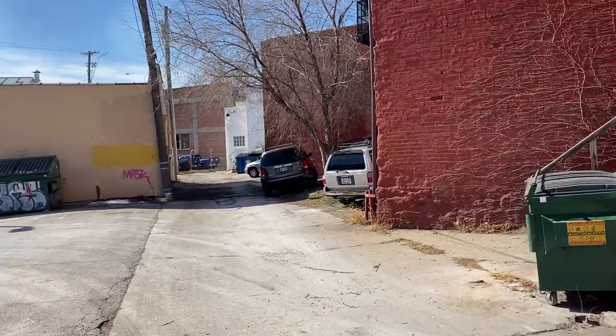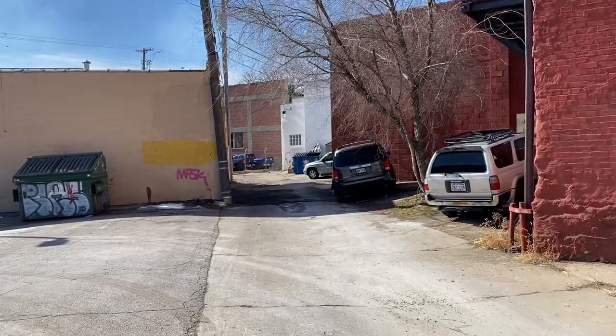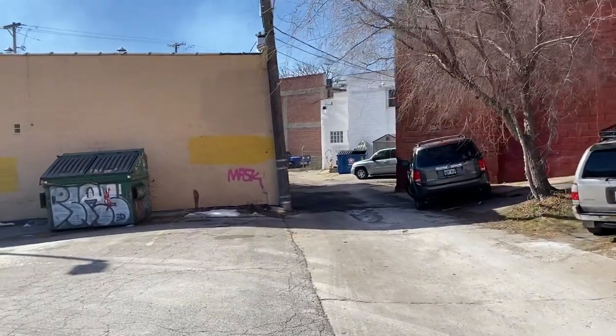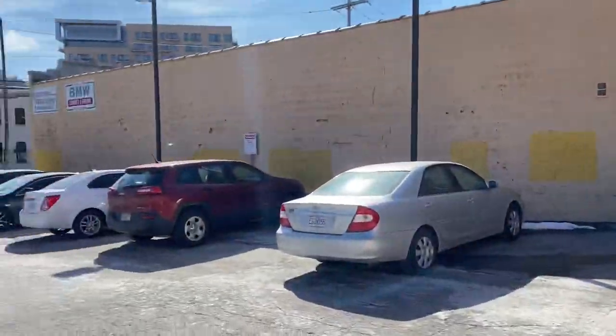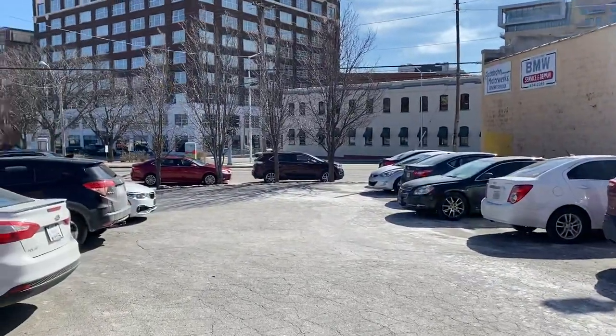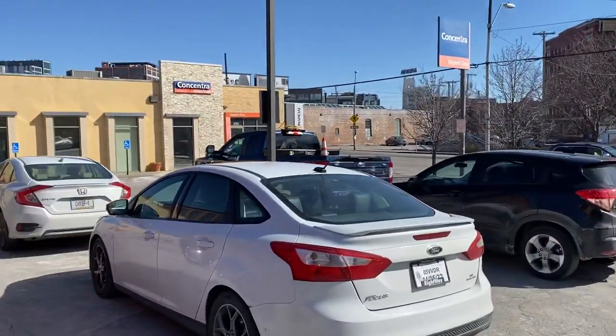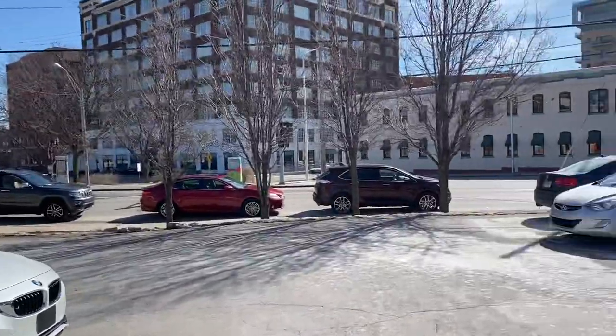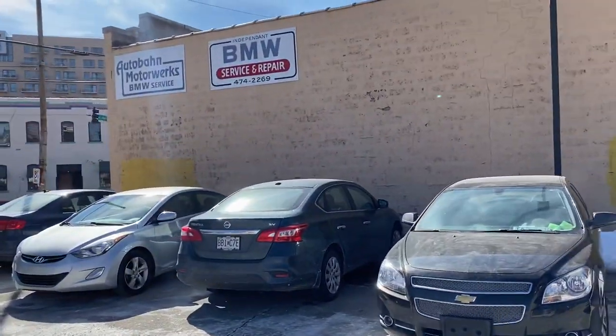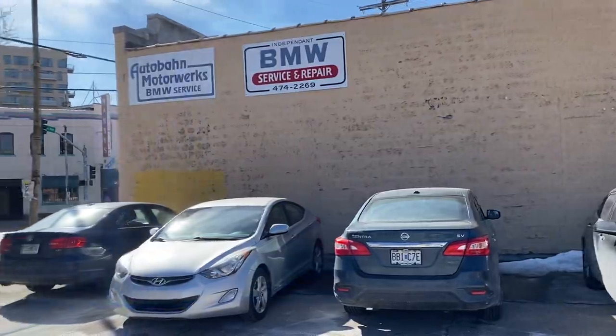All right, we're gonna make this left-hand turn here. Got some more graffiti right here. See on top of the dumpster and all that stuff. That artwork you just saw was in the back of the Concentra Urgent Care Building. Physical Therapy. Autobahn Motor Works BMW Service. Independent BMW Service and Repair.